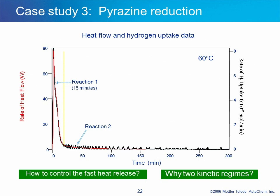Looking at the heat flow and hydrogen uptake data, we observe a large heat release at first, then a slower conversion after 15 minutes into the hydrogenation. We need to understand and control this first heat release for safety and investigate the slower regime to see if product is continuing to form or if side reactions are occurring and impurities forming.